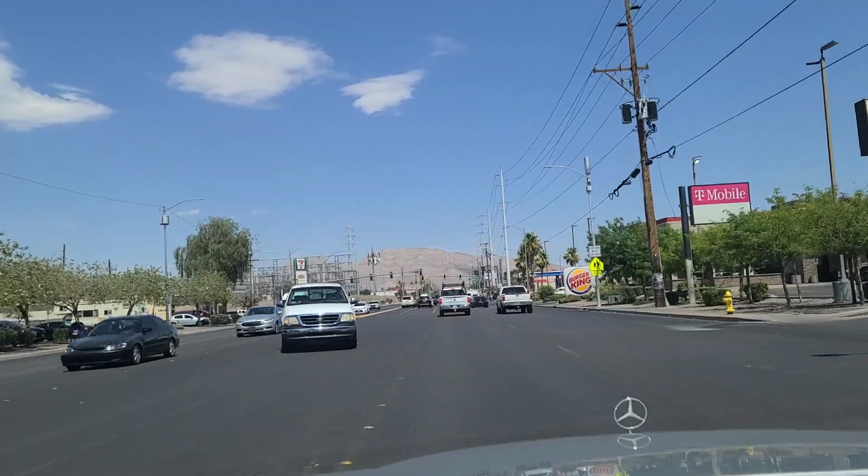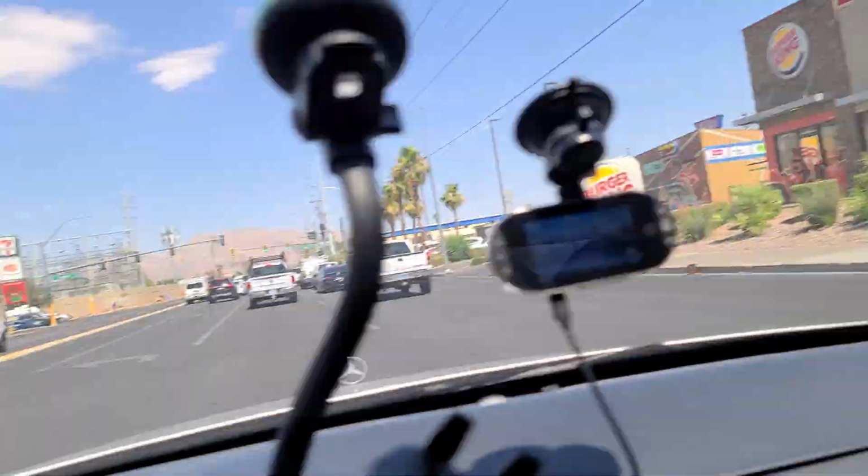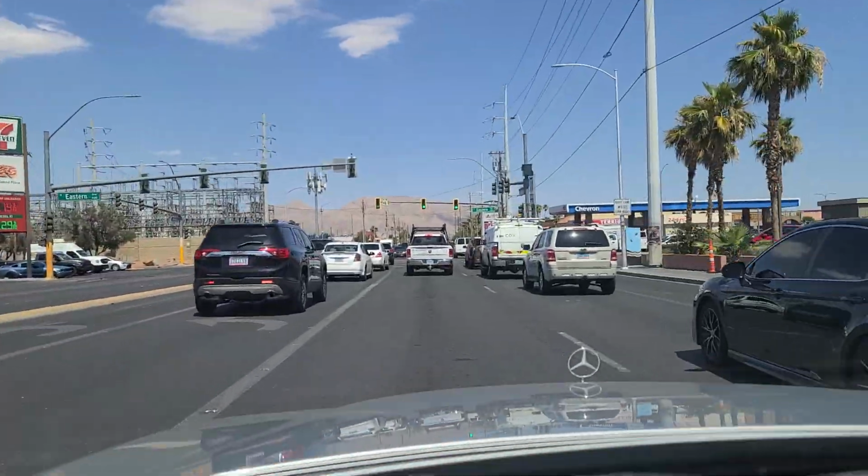This is the light at Eastern. Eastern is another major north-south artery, Cardenas, one of the supermarkets here in town, Los Primos Meat Market there on the left. Another 7-Eleven.